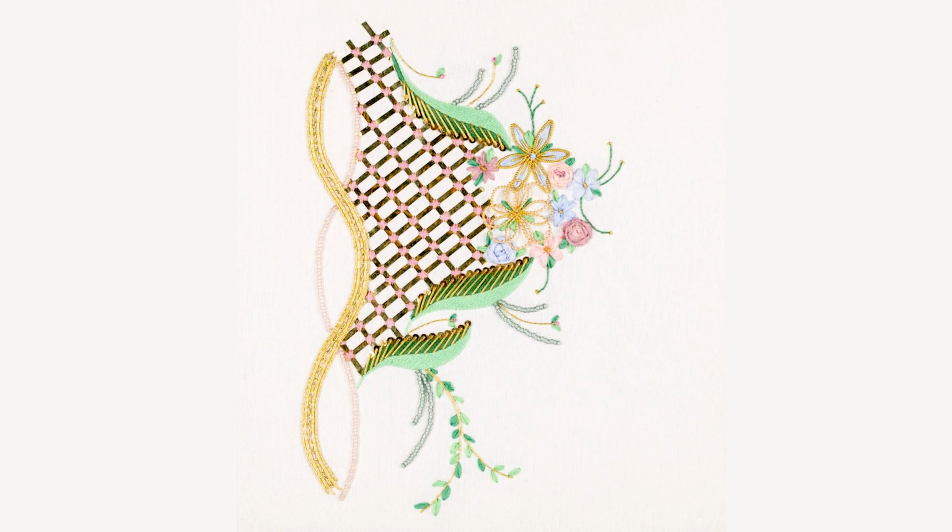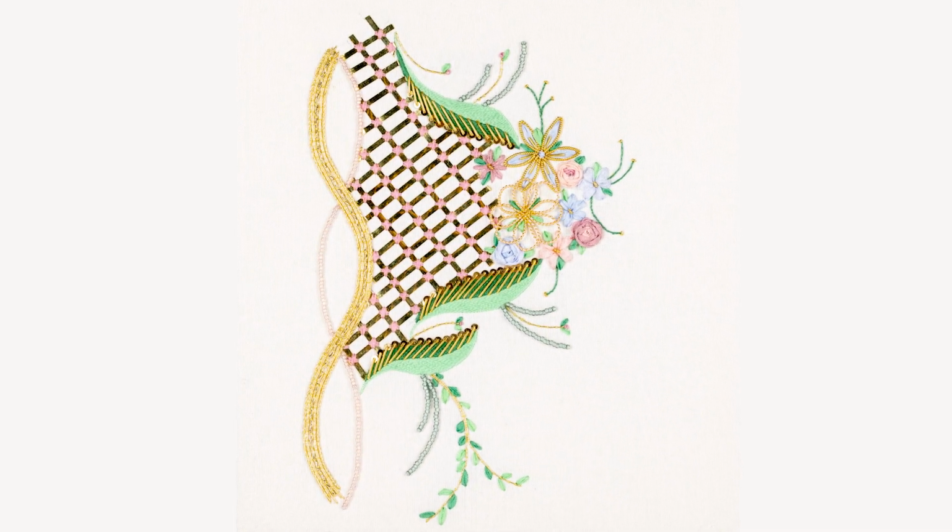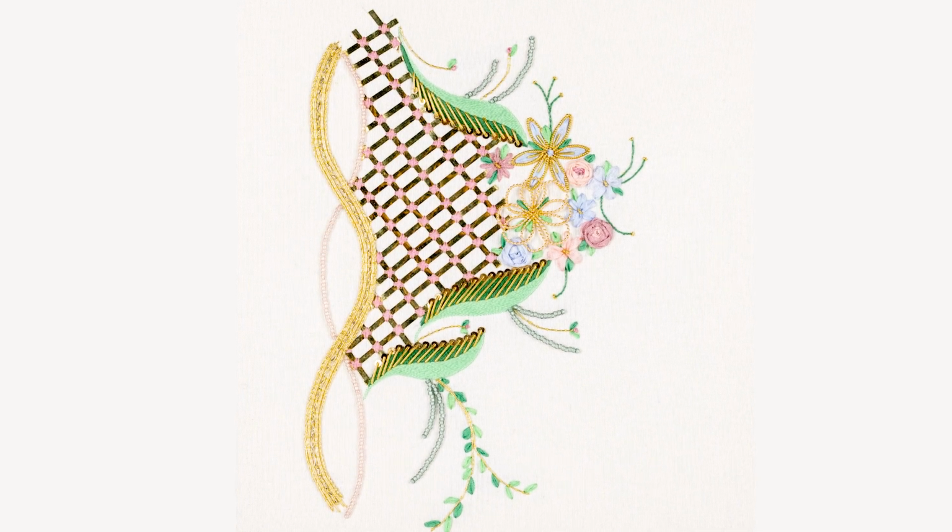In this Next Steps course, we'll create this stylish and lavish design inspired by the architecture at the Palace of Versailles.